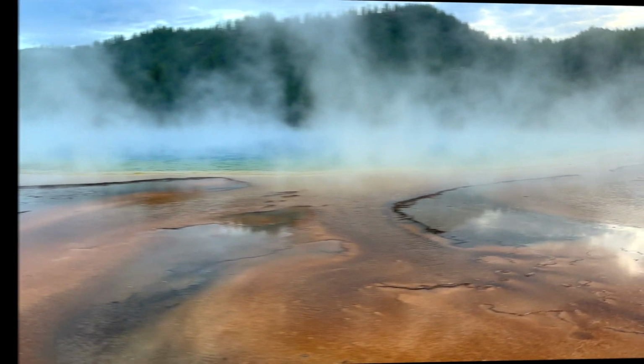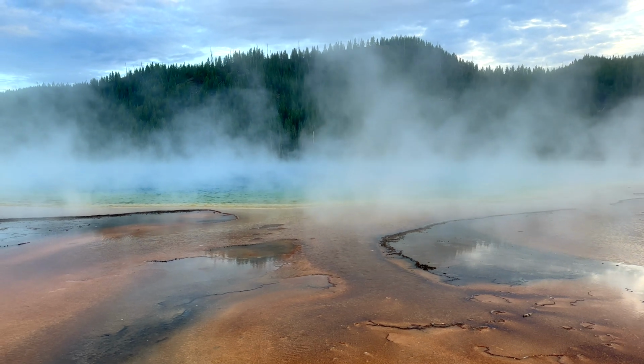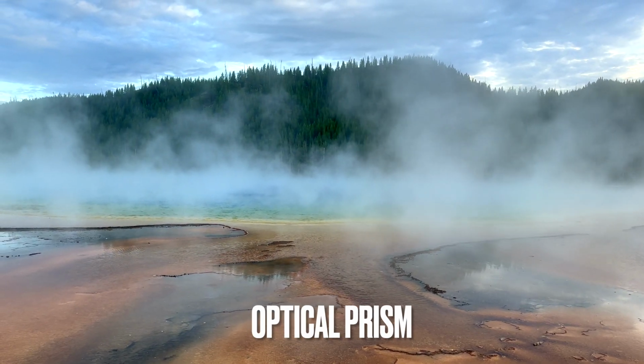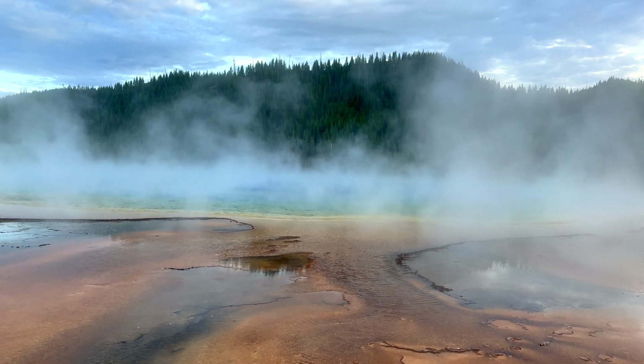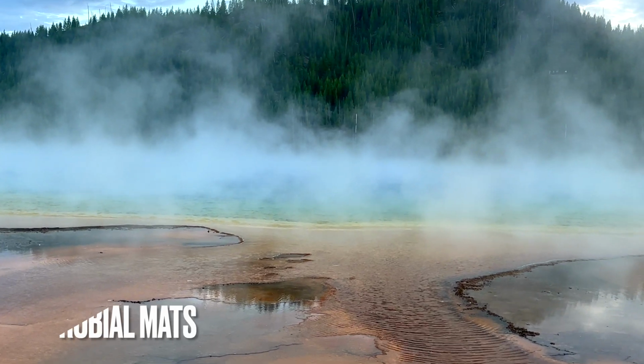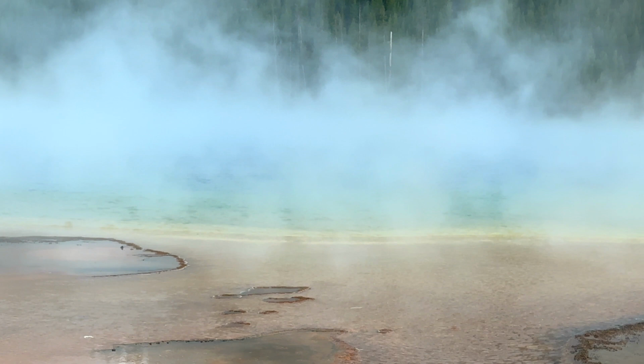And the amazing one is its colors coordinated with most of the rainbow colors of white light by an optical prism, that are red, orange, yellow, green, and blue. So they said the bright colors, which are the vivid colors in the spring, are the result of microbial mats around the boundary of the mineral-rich water.